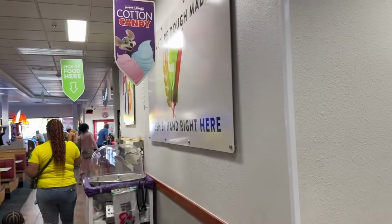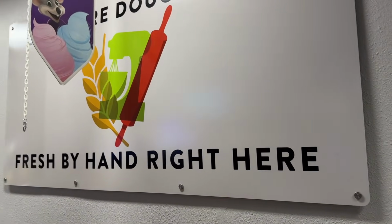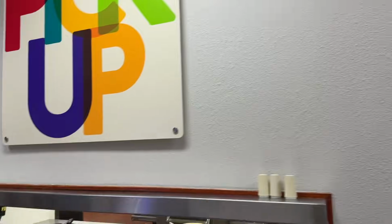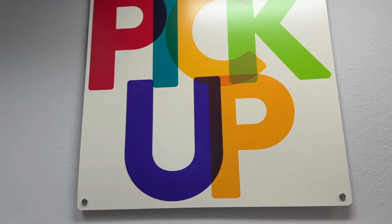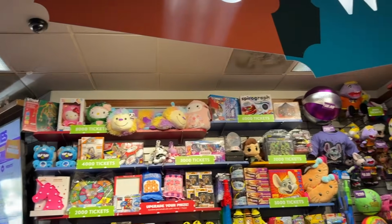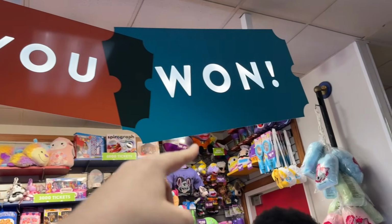Moving on down, they have the signature dough made fresh by hand right here sign. It's the large version, which fits this wall very nicely. They have the very narrow pickup window with the 2.0 old font pickup window sign. They have the Pasquale's Kitchen sign up there, and then they have the Light Up You Won sign. Here's their prize counter, and then they have small Pasquale, small Bella.